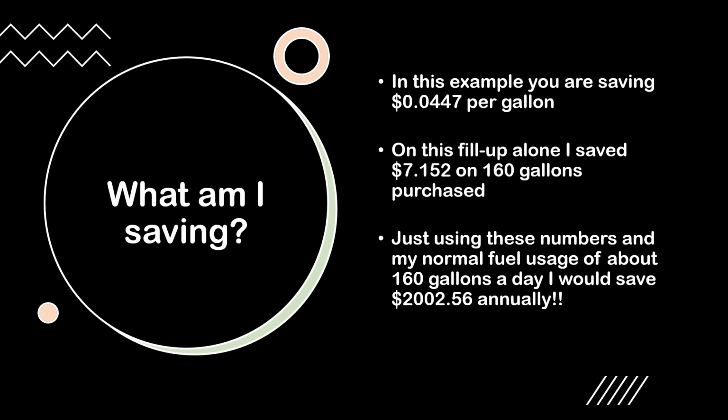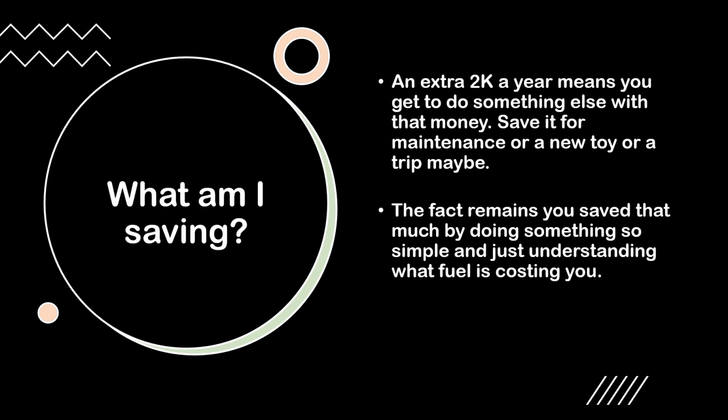On this fill up alone, I saved $7.15 on 160 gallons of fuel that I purchased. Just using these numbers and my normal fuel usage of about 160 gallons a day, I would have saved a little over $2,000 annually, and that's based on me only working 280 days a year. So saving that extra $2,000 a year means you get to do something else with it. Save it for maintenance, a new toy, a trip maybe, I don't know, maybe pay off your truck sooner. That's up to you.